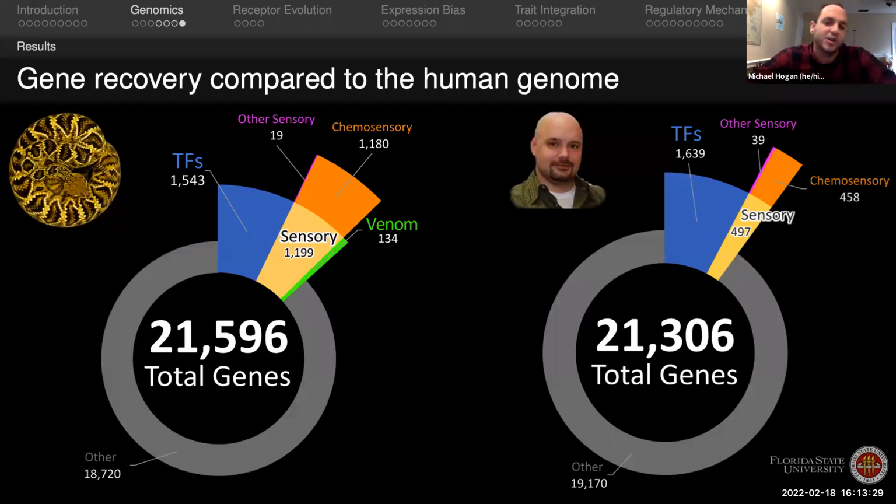So to wrap up the genome part of my talk, I decided to compare gene tallies between our rattlesnake genome and the human genome. Before I go on, let me just clarify that no, we don't actually have Darren's whole genome sequenced, at least not that I'm aware of. All I did was download one of the several open source human genomes that are available online, and then I used it to tally up the genes by category.